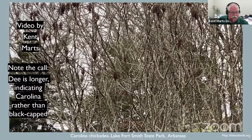That's the black-capped chickadee. I thought I had a picture of one, but I do not. So this is the Carolina chickadee. You listen, it's a much longer song, it goes dee, dee, dee, dee, dee, dee, dee, indicating it's a Carolina rather than a black-cap.